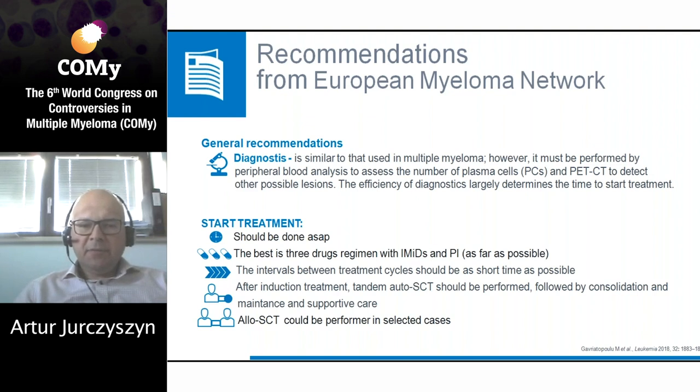The effectiveness of diagnosis largely determines the time to treatment. Treatment should start as soon as possible. This is very important. The best is a three drugs regimen, IMiDs and proteasome inhibitor, which should be the basis. The intervals between treatment cycles should be as short as possible. This is also very important, not to prolong.